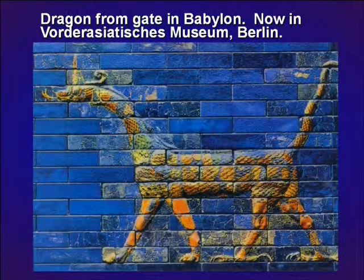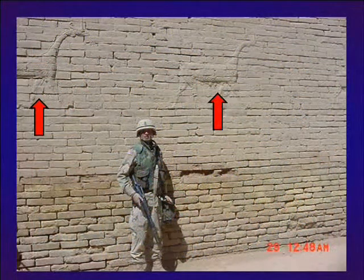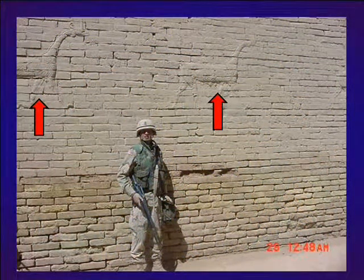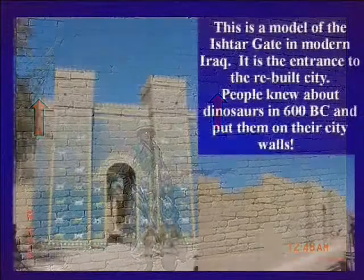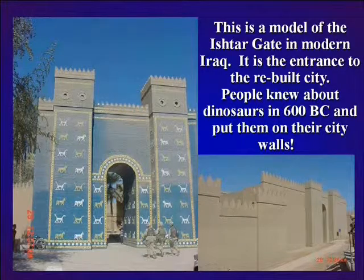It's in the museum in Berlin. This is a guy in 2005, in Iraq. They're still on the walls. And Saddam Hussein actually attempted to rebuild a lot of the wall. And this is a modern replication of what it used to look like. This would have been 600 BC, about when they were built. And why are there dinosaurs on them, if they hadn't seen them?